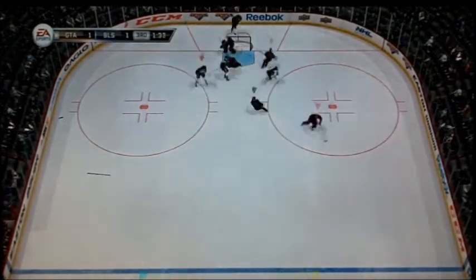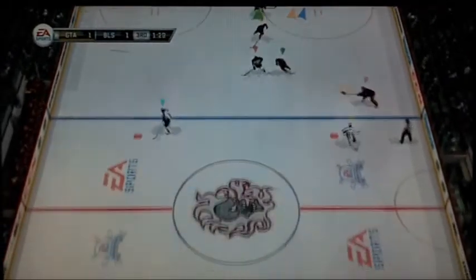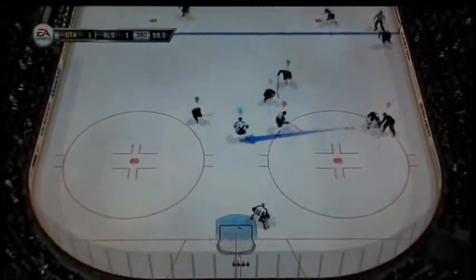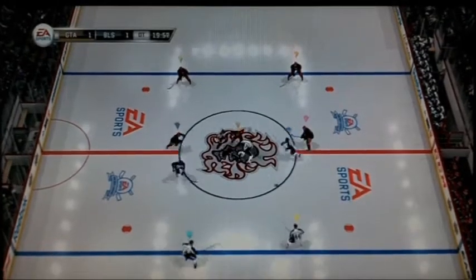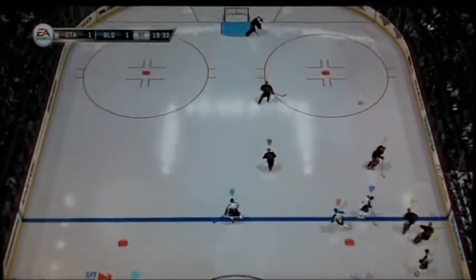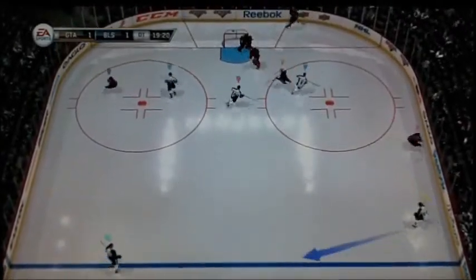Only a few more moments left, guys. We got a failed dump and chase that's coming up. We had a couple of those in the game. Something we just need to keep on our minds when we're rushing up the ice. Deking into the zone does not work. Dumping it in works. Sometimes it just results in a turnover.